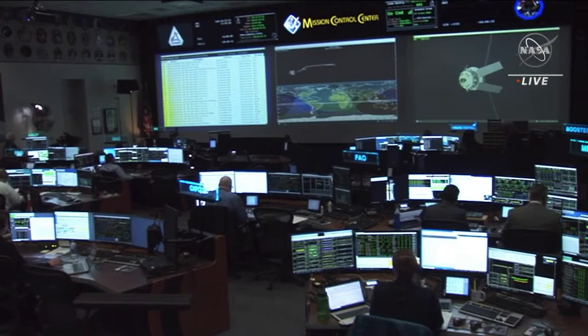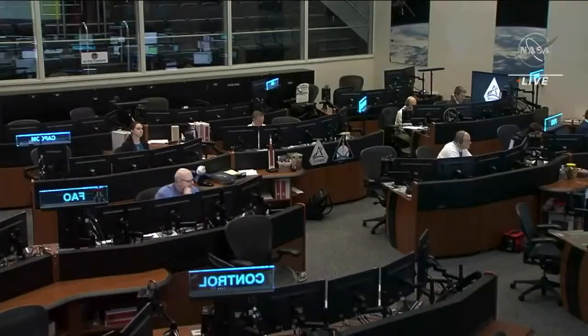And as we approach the OTC-1 burn less than 10 minutes from now, Orion is maneuvering into the proper attitude in preparation for this burn. Earlier, the solar arrays did a very similar maneuver. And before that, the flight director polled the team here in Mission Control, and all were a go for today's burn.